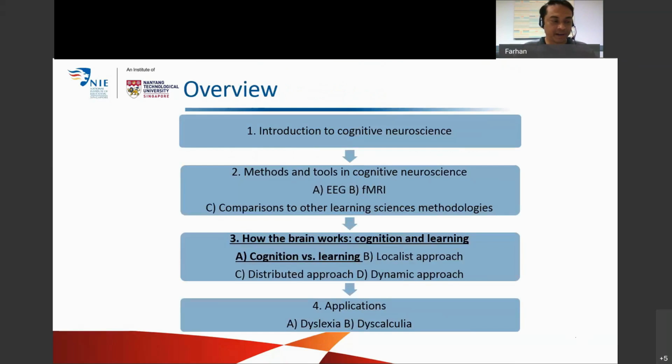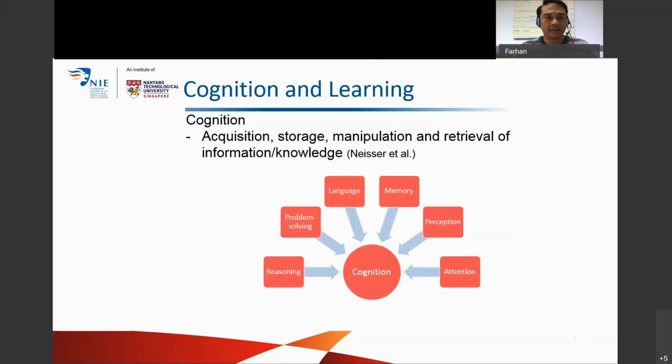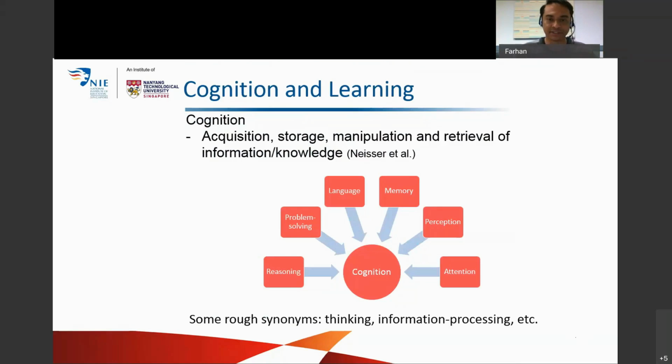I'm going to move on to the third part about how the brain works in cognition and learning. So what is cognition? This is a good definition of cognition used in cognitive psychology: the acquisition, storage, manipulation, and retrieval of information or knowledge. As mentioned earlier, there are some aspects of cognition being studied: memory, language, problem solving, and so on. There are some rough synonyms also used in the literature, such as thinking or information processing.